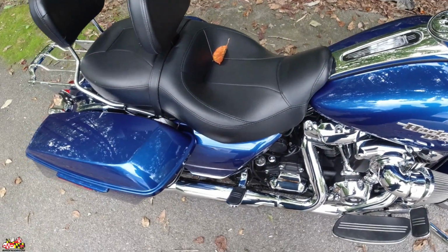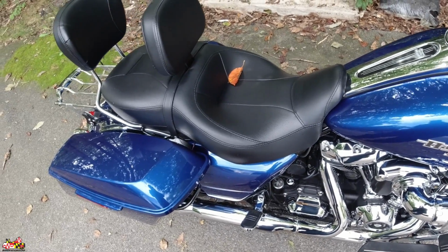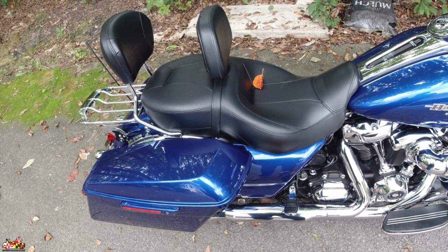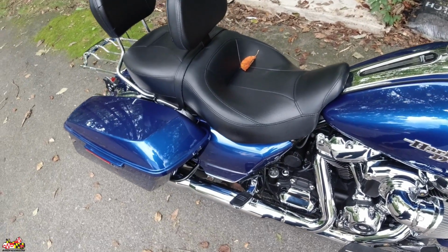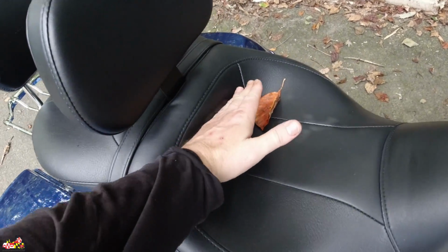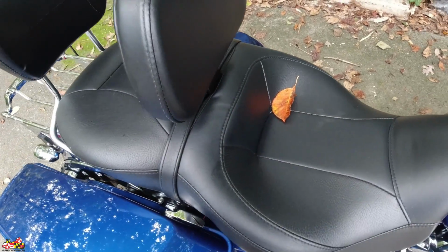The stock seat, no. I'm not a fan of the stock seat. This isn't the stock, this is the hammock. Hardly any support. If you're riding short distances, and again, personal opinion, but I think they could do a lot better than the stock seat that comes with the bike. I shouldn't have to upgrade. I think it should have more support, and look how much more I have just by upgrading the seat.